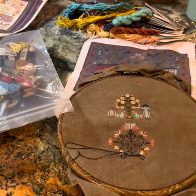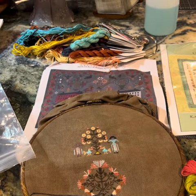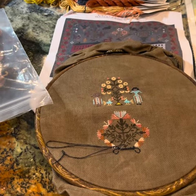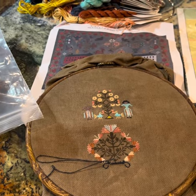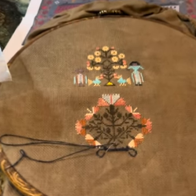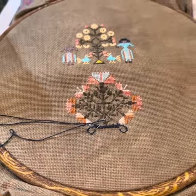This is an oldie. My 2020 Pandemic Sampler by Christy Stephenson, 20 count. I followed her instructions and self-dyed the Aida. I'm not sure, I think it's 20 count. It's so small. Yeah, but I did like the way it came out.